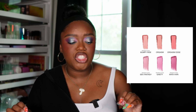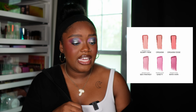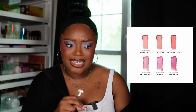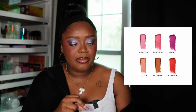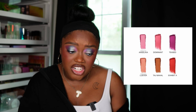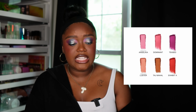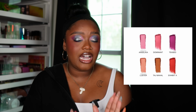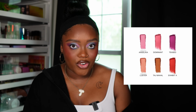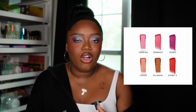It looks like some of the blushes in the lighter palette are new. NARS is really cutting up with these shade names, but it looks like there's some new shades in the lighter palette. But when we get to the deeper palette, I'm not really seeing any new shades. Maybe Luster and Angelica, I'm not too sure, but the other 4, Dominant, Teased, Taj Mahal, Exhibit A, are already existing in the line. Teased, Dominant, and Exhibit A are my favorite blushes out of the entire line, and every time that I travel, I take all of those with me.